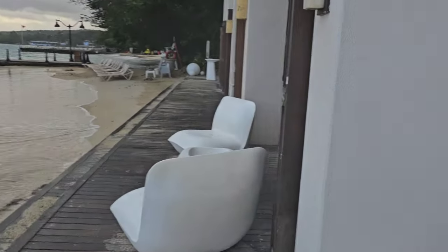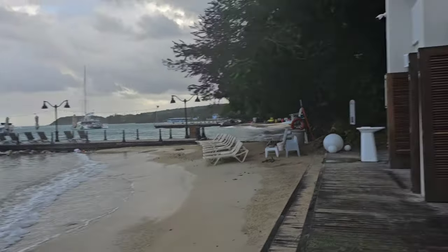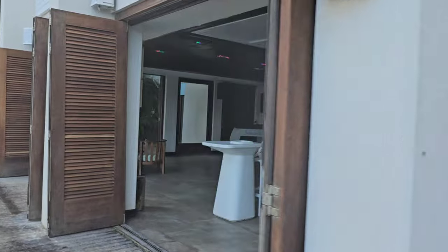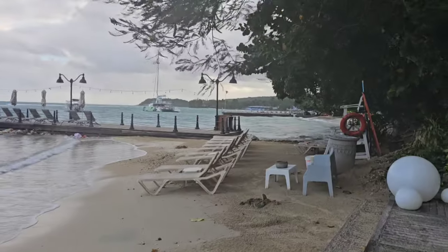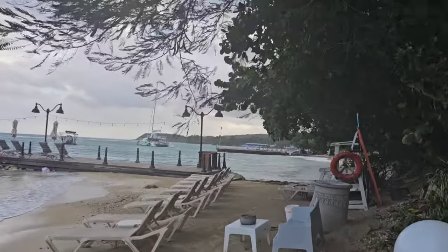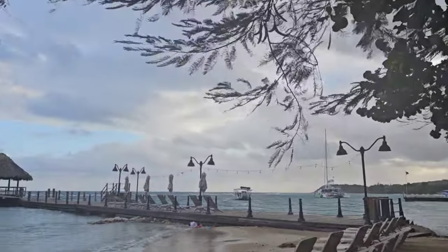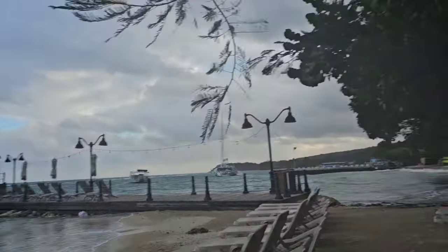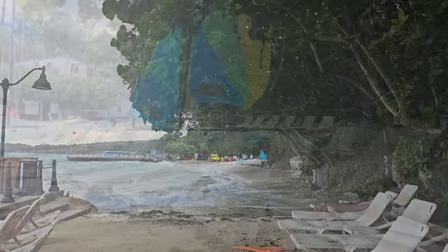So this is the ocean beach bar. It stays open really late, and they have lots of activities during the day here as well. There's the DJ booth, Jenga, and the bar in there. The washrooms are in the bar if you're staying on this side.